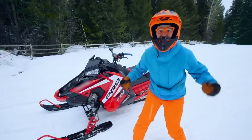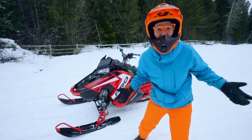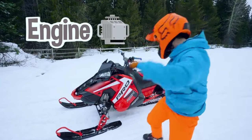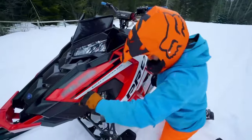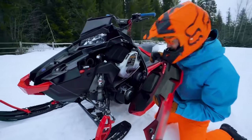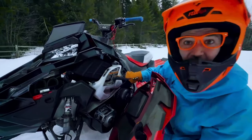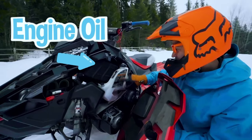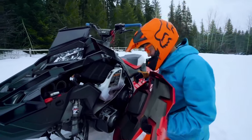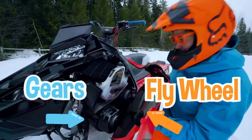This snowmobile is so powerful! Do you know how the snowmobile gets all of its power? Yeah! The engine! Whoa! Check that out! Looks like we have... Oh! This looks like maybe the engine oil! Whoa! That's what helps cool the engine. Let's see... Ooh, looks like the flywheel, some gears. Oh!